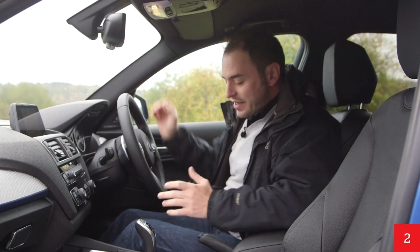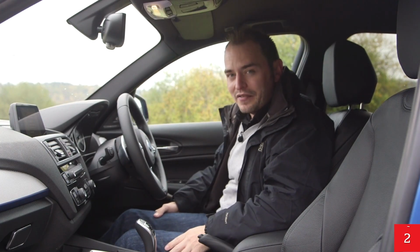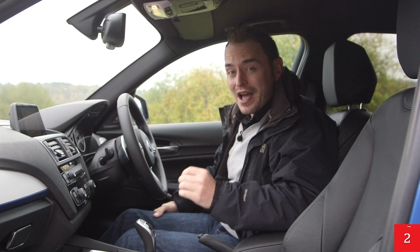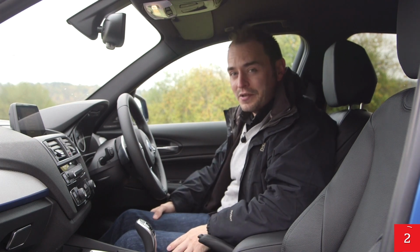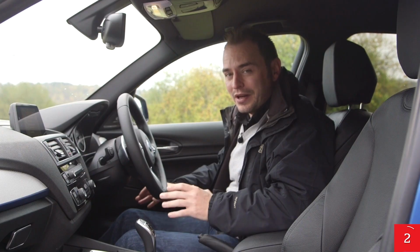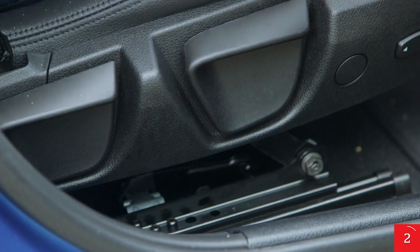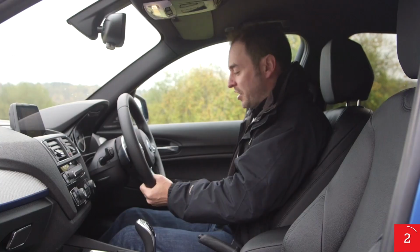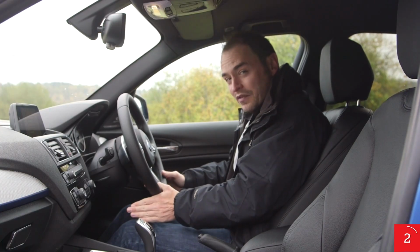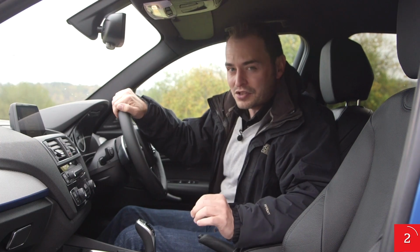The driver's seat is mounted nice and low, so even taller drivers have plenty of headroom, and even the standard seats have a reasonable amount of adjustment to them. Having said that, getting comfy behind the wheel is pretty difficult. The seat adjustment for the backrest and height is a little clunky and awkward to use. The pedals are slightly offset to the right, and if you want adjustable lumbar support, that'll cost you extra on most models.